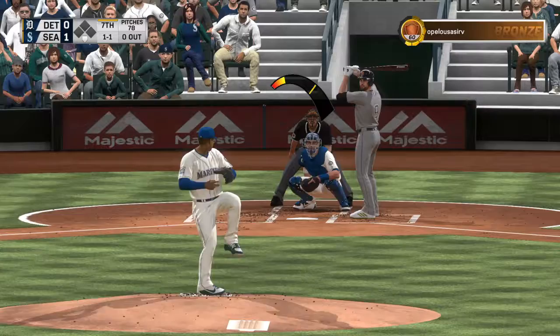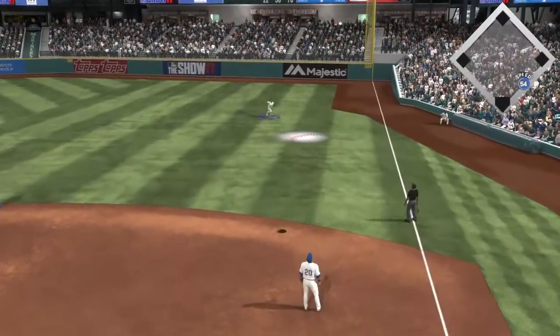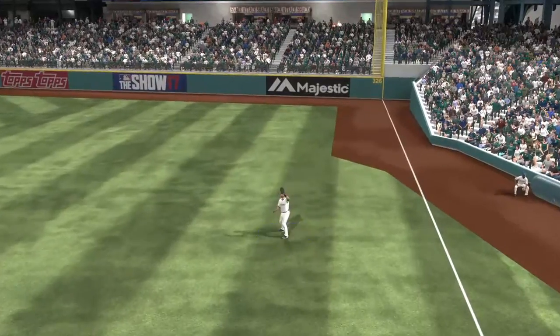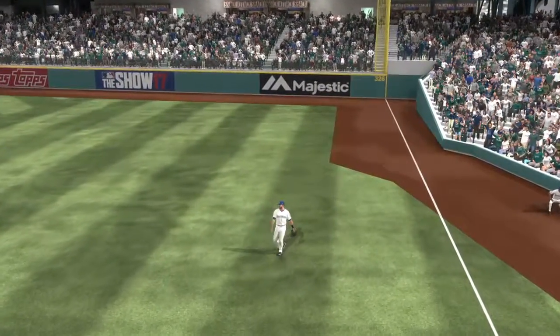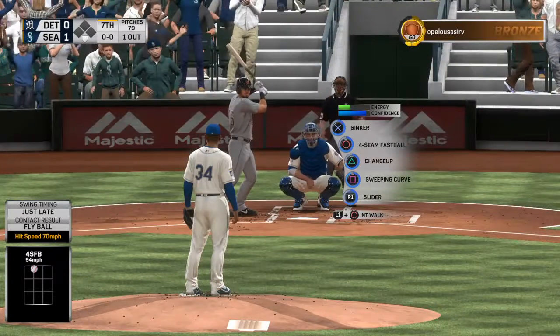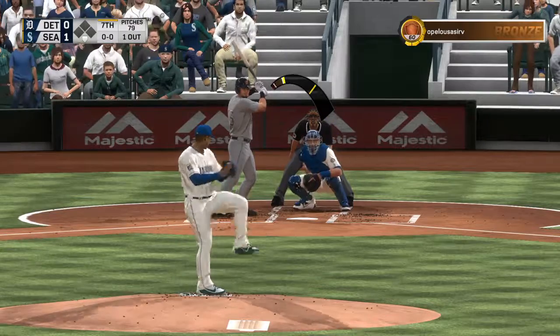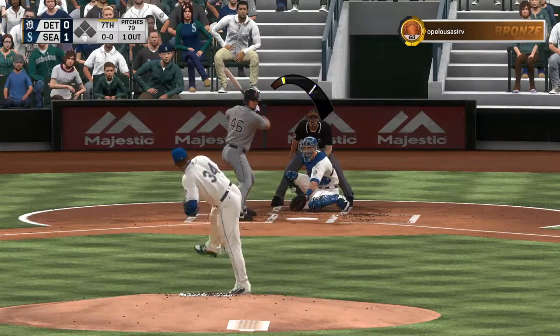From the windup, the 1-1 pitch. Pops this one up just beyond the infield on the right side. And he will make the catch on the full run. And there's a dandy of an out to start the inning. Third baseman. Stepping in and ready for another shot, Jeimer Candelario. He comes in 0 for 2 thus far.